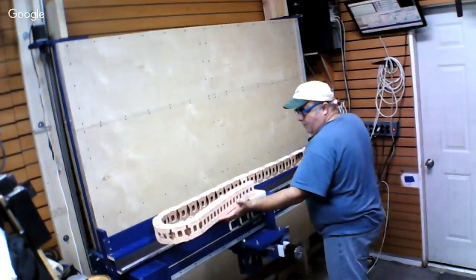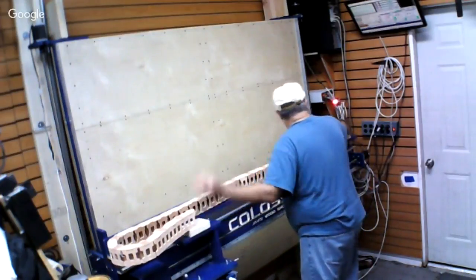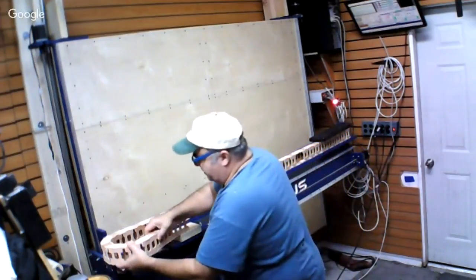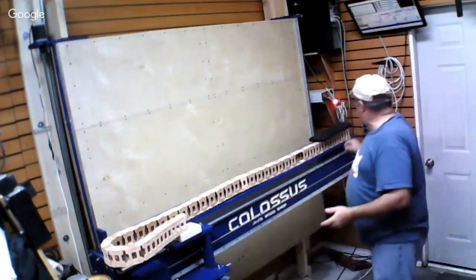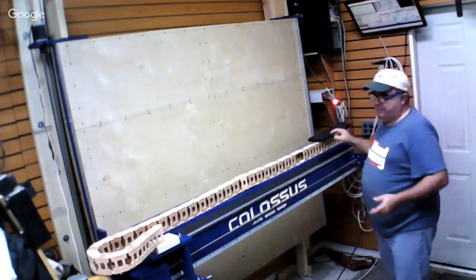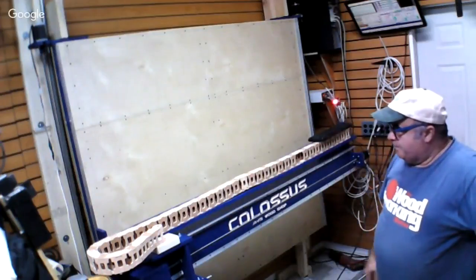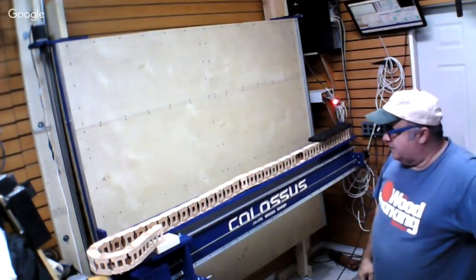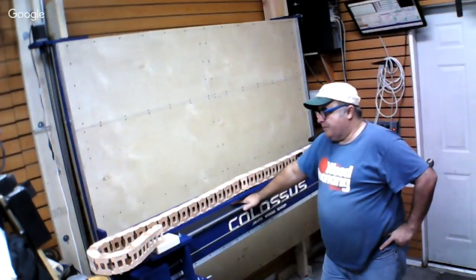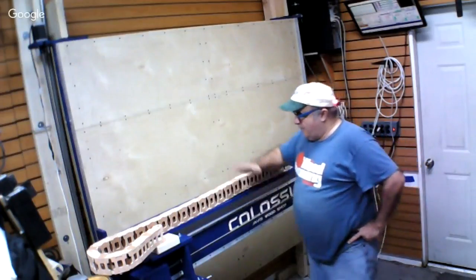If I had a block to come way out to this end, it would still catch. It would still barely catch, but there are two problems. Number one is it's going to stick way out on the side. And the other issue is, again, when we put all the wires in, it's going to bend the heck out of this thing.